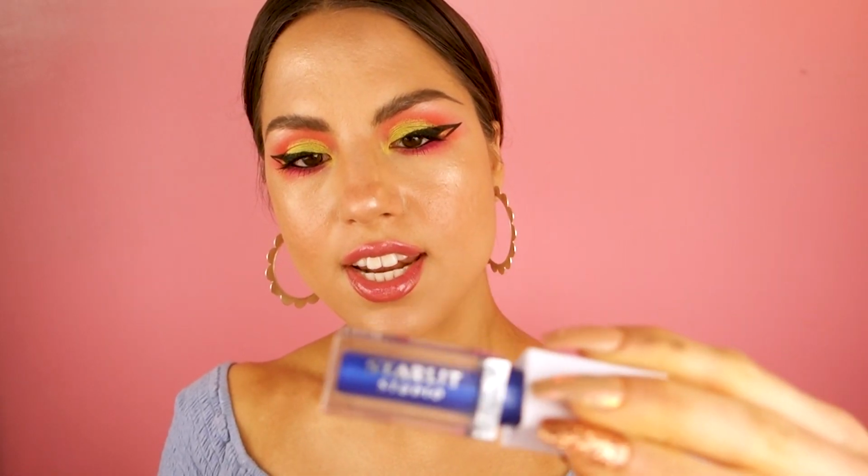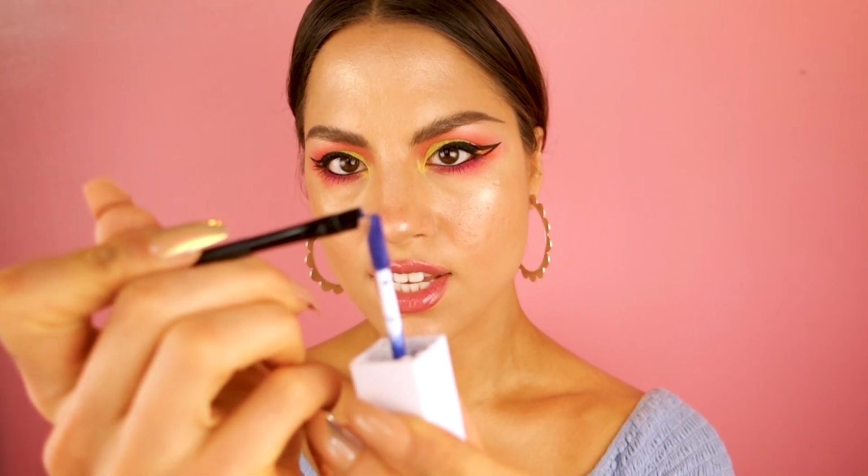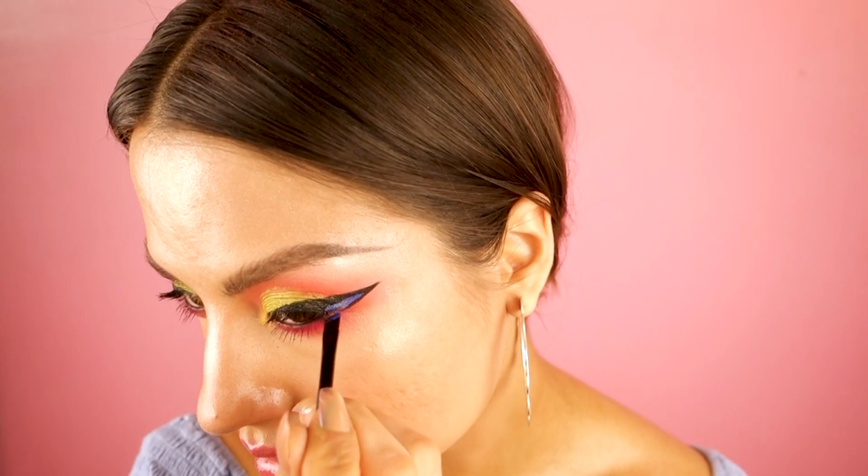I'm deciding to fill in this area of the open wing because it's just not even. So I'm gonna take this really pretty Starlit Studio liquid eyeshadow in the shade Out to Sea. I'm gonna take an angled brush like this and just paint some out of it. Wow, I'm loving this look. I'm just gonna pop on a lash and I'll come back and tell you how I feel about all the products I tried out today.